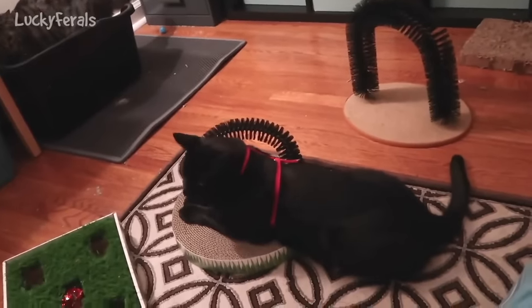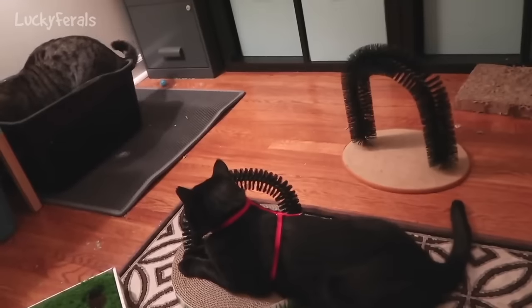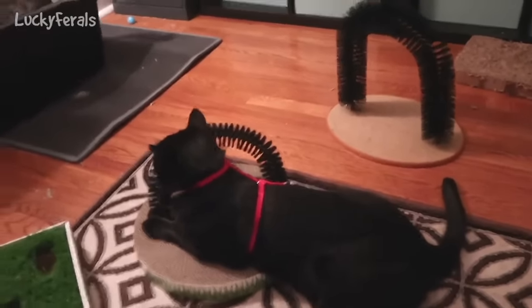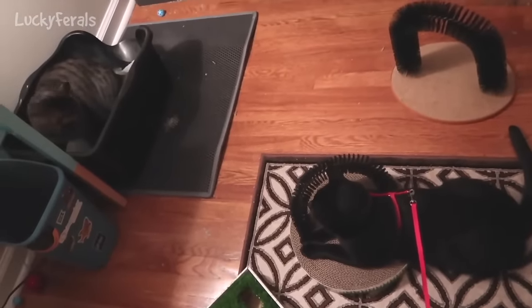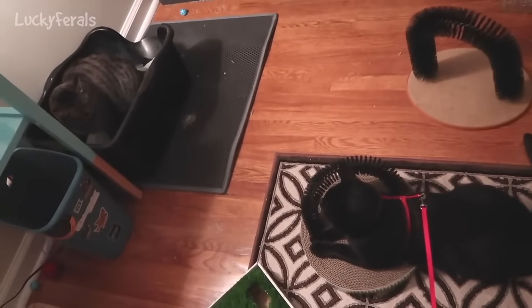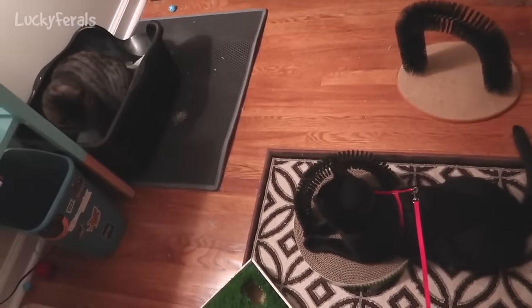Boo. I don't know why Simba's trying to use his litter box. I don't know if this is a power thing or what. Boo! I just put his leash on just in case. He looked like he was going to jump. I hope Simba's not making a stinky. Simba's growling.